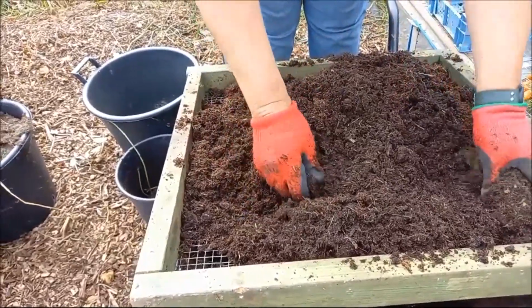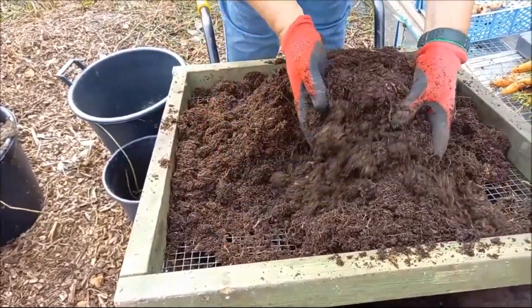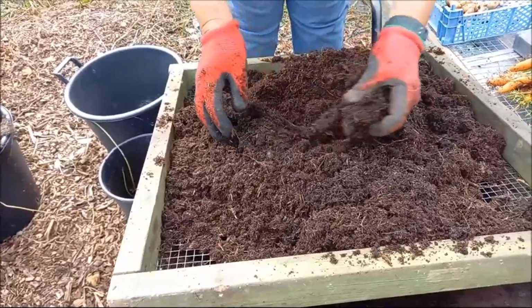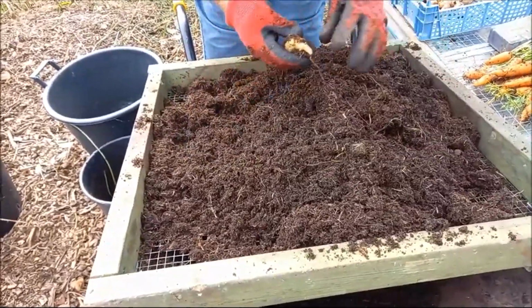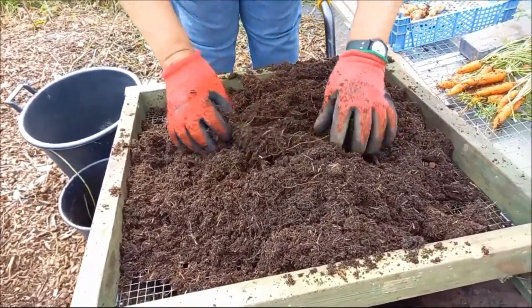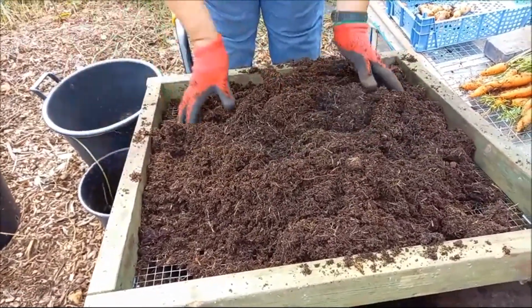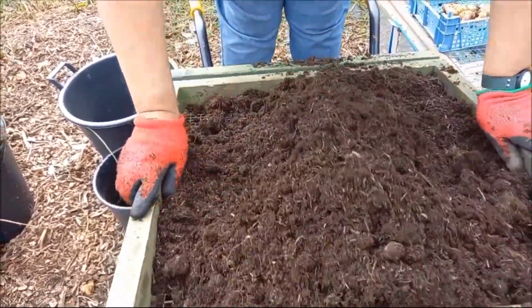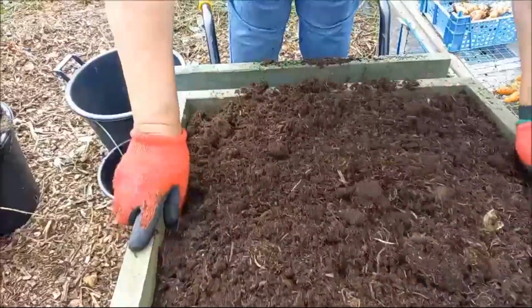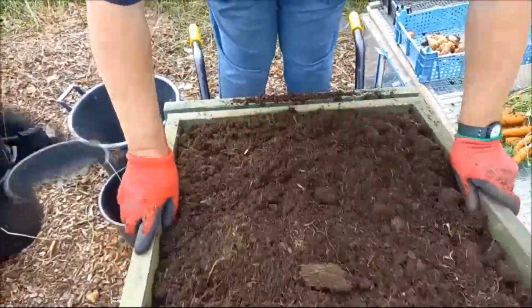Now that's very woolly, that compost. It's a mixture of our own compost and shop bought. Was that why you did it, because it was so woolly? Hoping that it will spread a bit more, because the price of compost is expensive. Yeah, absolutely. I think there's much more in there.